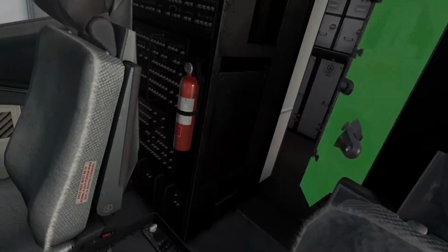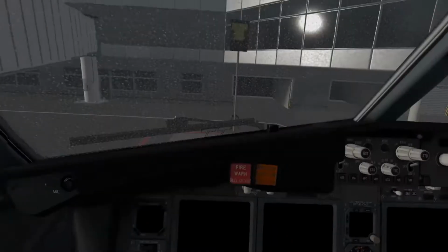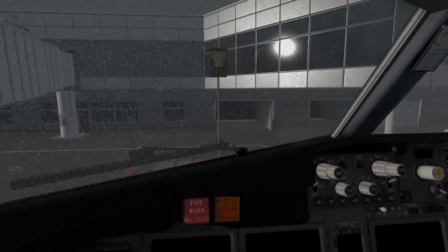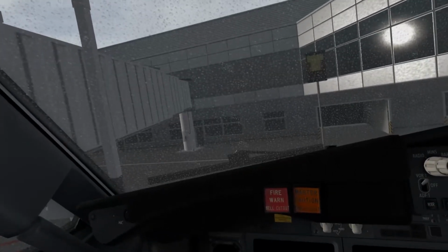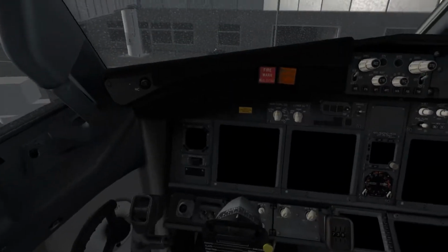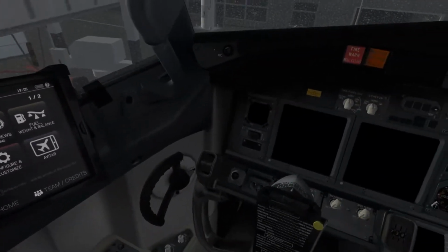As you can see, we are currently loading on board some supplies and some fuel. The weather in Stockholm today is a bit mixed with some rain and showers by the looks of it. Haven't checked the latest METAR, but we shouldn't be having many issues, and the weather should be clearing up in Gothenburg.